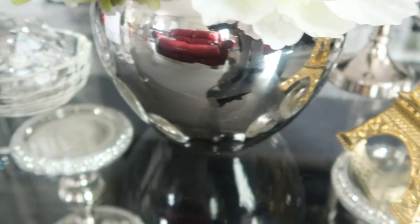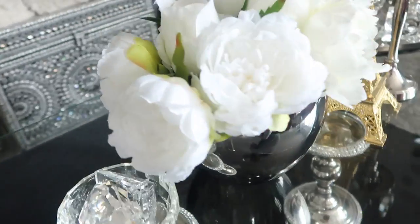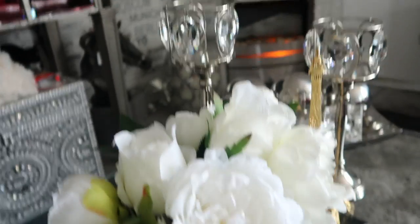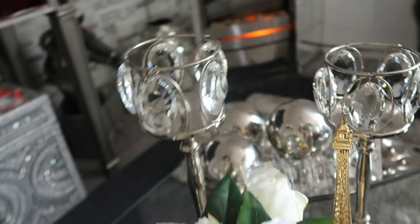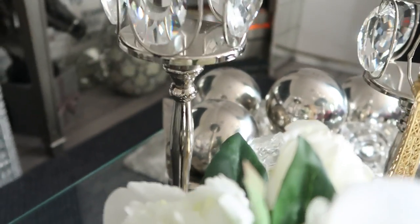And again, if you saw my haul, this coffee table was only 23 euro, which is about $25. So something that inexpensive to look this gorgeous, it just blows my mind.